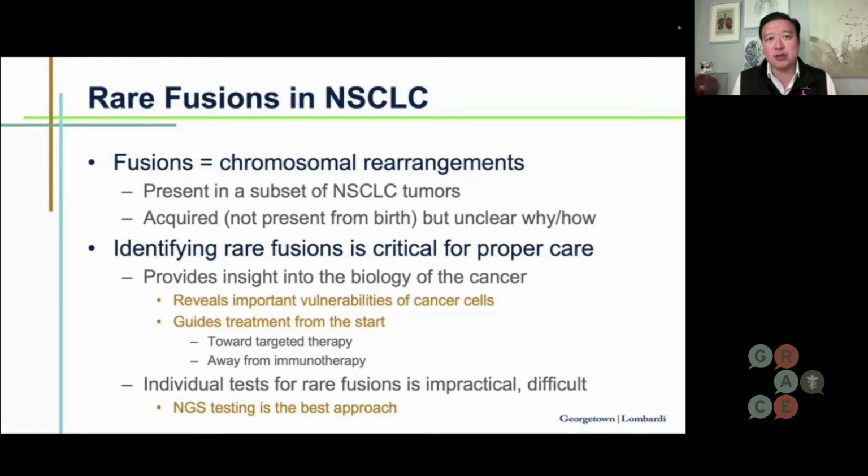In the early days of targeted therapy, we would do tests like FISH for ALK and for ROS1, but our list of relevant drivers increases and stretches past a dozen. We can't do all of those tests. It's inefficient. It uses up a lot of tissue. It's actually more expensive. Really, in the modern days, next generation sequencing is our best approach.